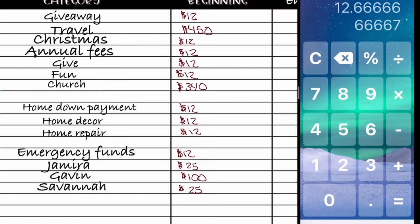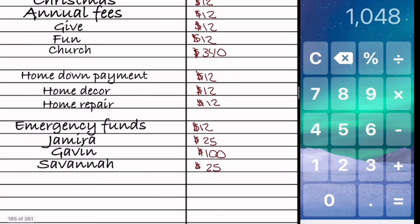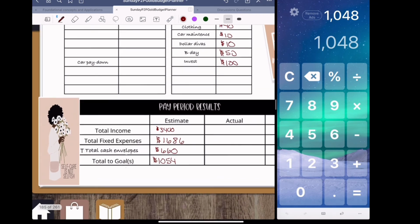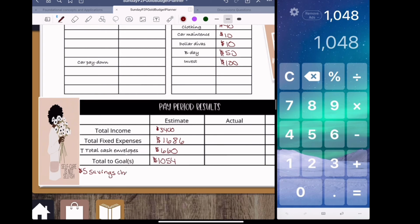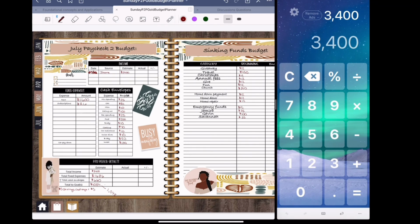Let me go ahead and add up all the totals again and make sure I did everything right. So there's gonna be $5 left over, and I think I'll just put that in my $5 savings challenge if that's actually what I have left over. So let's add that in. Let's see if I did it right, and that's because I just did an even 12 instead of the change into each of those. So this should be 480. $3,400. Alrighty, so we are all set for this paycheck, and I'm not gonna worry about my car pay down.